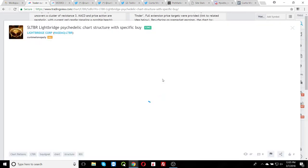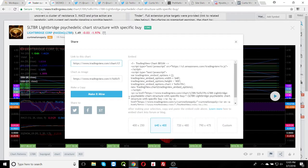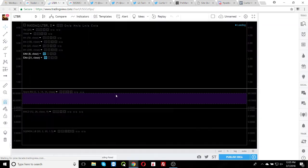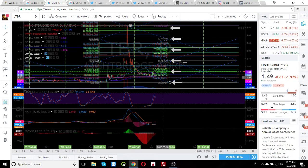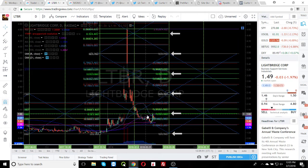LTBR, I'm watching really close. I don't think this is going to transpire until next week. It's one of my main swing watches right now. So on the day, trading just off a little bit, but here's the secret to this chart. This target right here at $1.66 on March 26th is the least bullish. More probable is 2.36, and then your next one up is 3.06, and then your next up is 3.72. I'm expecting at least 2.37, if not 3.08, by March 26th.